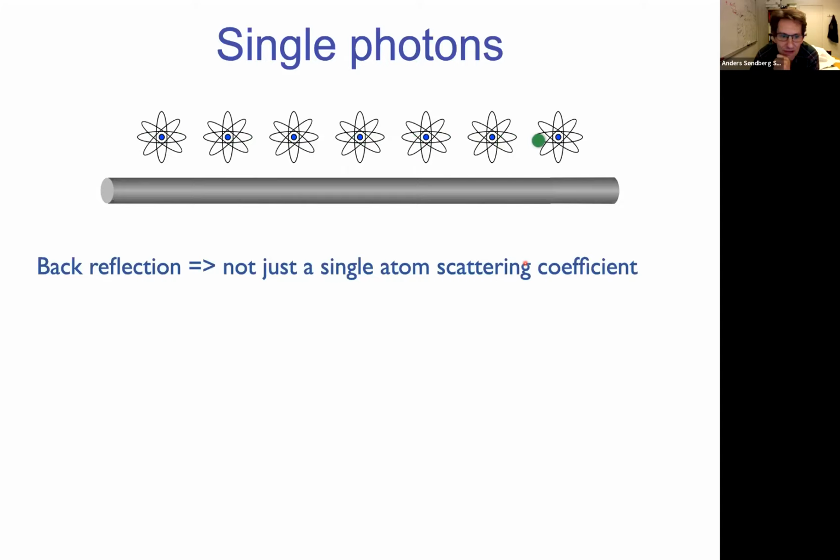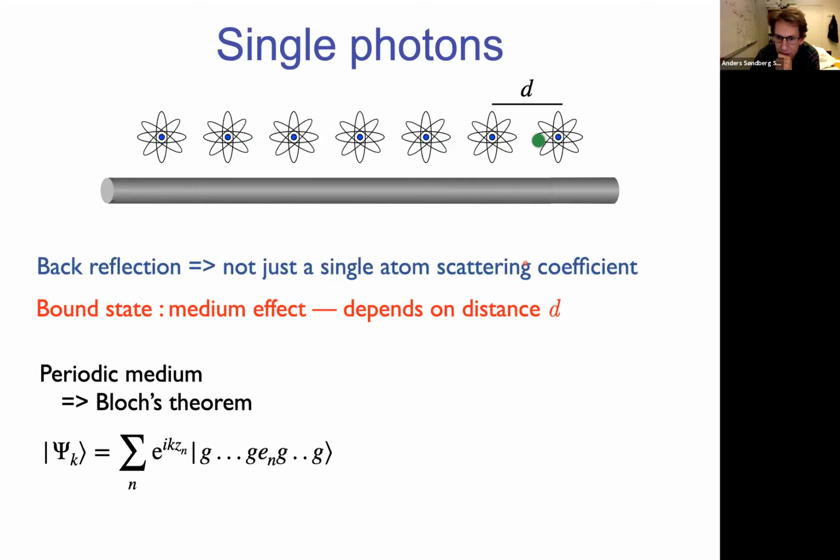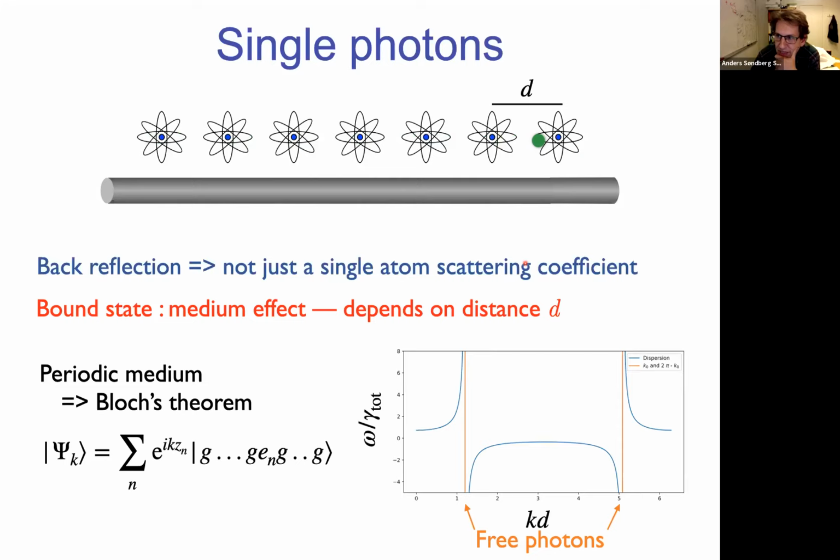So now it really is a medium effect because the bound state begins to depend on something like the distance. It makes it a little bit more complicated, but you use Bloch's theorem and you can still solve it. So first we solve the single particle solution, and you get a dispersion relation for single particles in this.